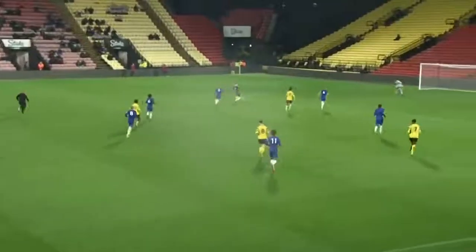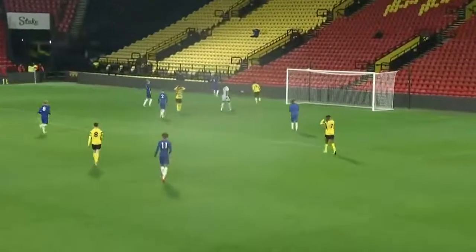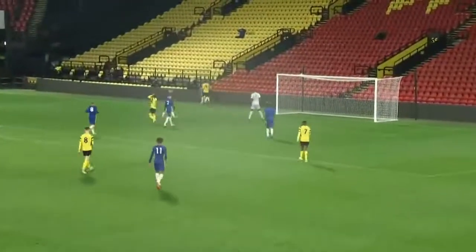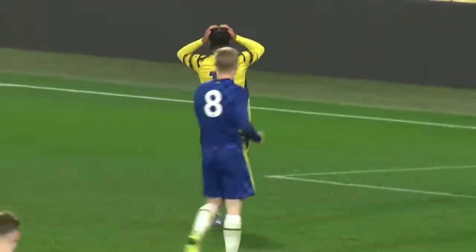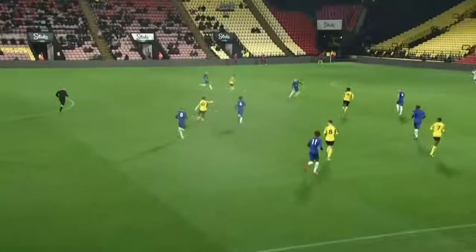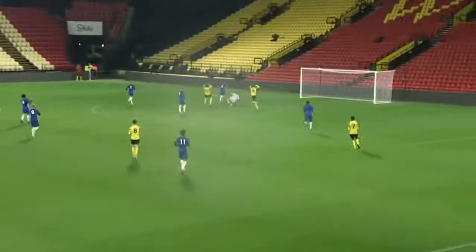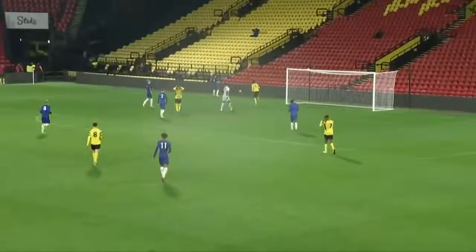Silcot-Duberry, but it works out here for Watford, who might have a chance to get themselves level here. And it is a chance which isn't taken by Adrian Blake. Real opportunity there, and Chelsea a touch lucky perhaps. Well, Forde finds himself in a lovely bit of space, and that is nearly as good as what Mothersill provided in the first half. It's a lovely pass.